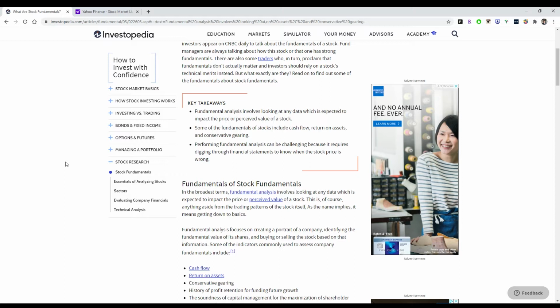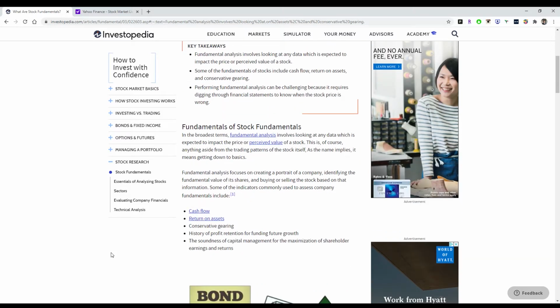Fundamental analysis is more important when it comes to investing than trading, because in trading you are looking at momentum. A couple of key things that a lot of investors and big firms, even Buffett himself, look for are cash flow, return on assets, and return on investment. You obviously want a company that's generating positive cash flow, which means that they're actually making a profit. And remember, profit is going to be revenue minus expenses.